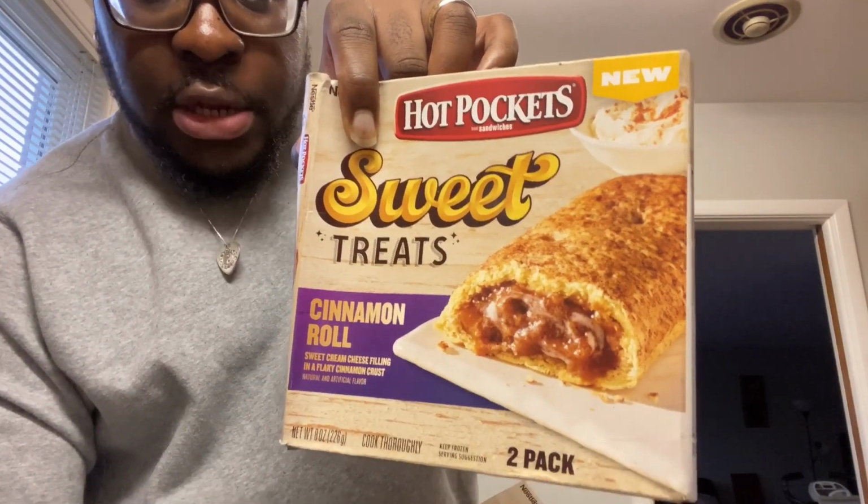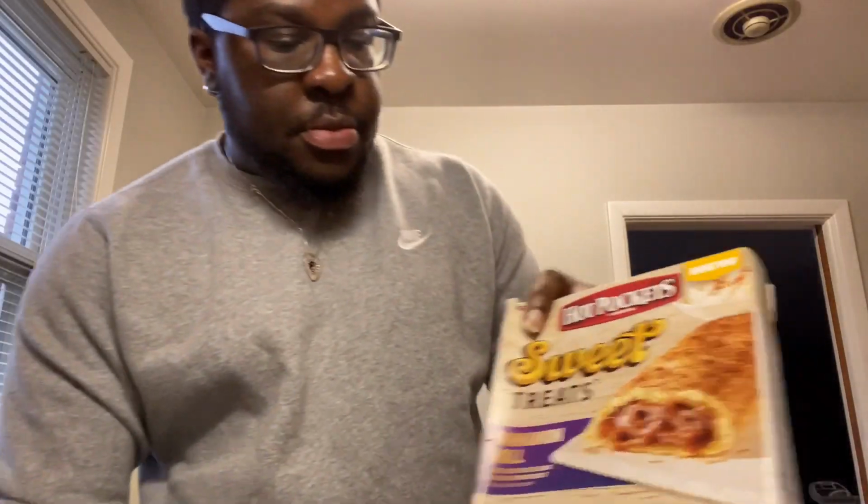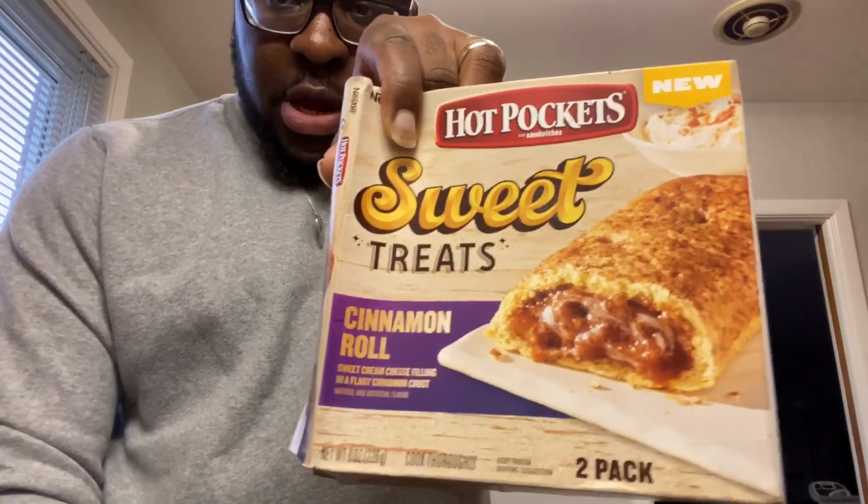So let me bring you in on what I have here. I have Hot Pocket sweet treats. There's a few of them, but I have two of them. I got the last two. Literally, these were like the last two boxes. So I consider it destiny. I can risk diabetes for destiny. But anyway, they're Hot Pocket sweet treats.